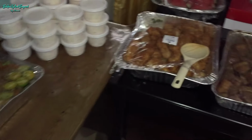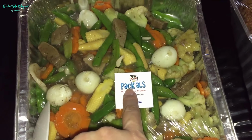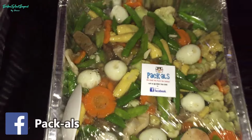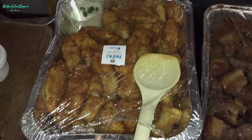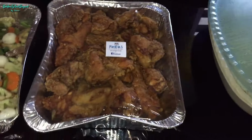Here's our food from Pack Alls. If you are from Cebu and you want food delivery, better check out Pack Alls. It's my friend's food business, ayan. Ang sarap ng beef steak nila, tapos eto is pancit guisado, and then yung pricing is very, very affordable. But tingnan nyo naman, looks so delicious, ayan.